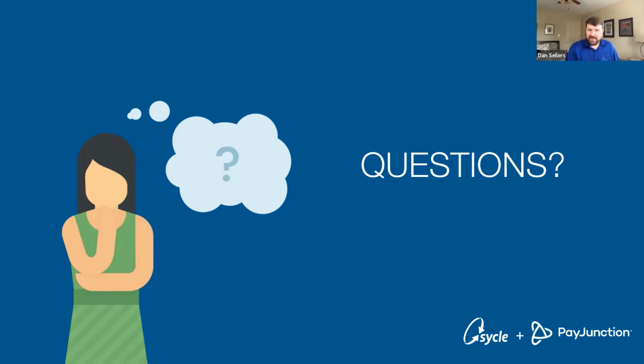Another question, do you have to have the QuickBooks Sycle sync to use PayJunction? And the answer is no, they're completely separate. However, the payments that you process through PayJunction that are posted in Sycle will write over to QuickBooks if you're using the integration, just like any other payment that you post in Sycle.